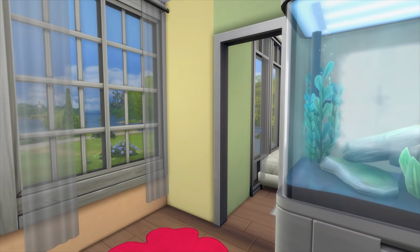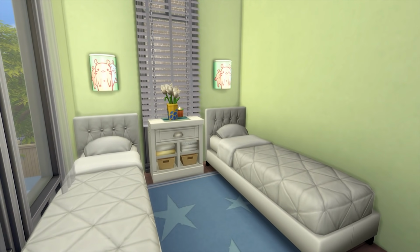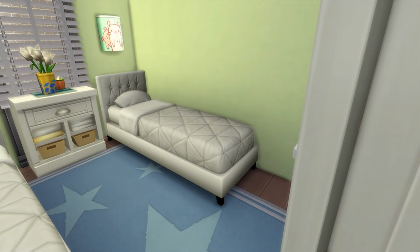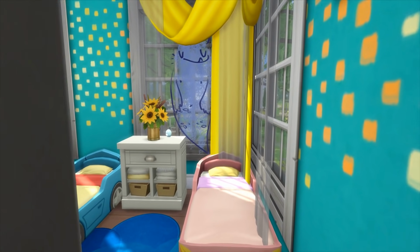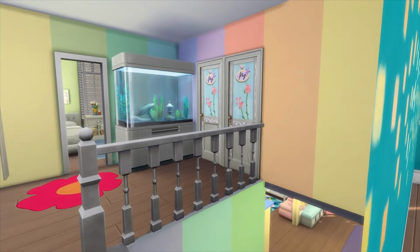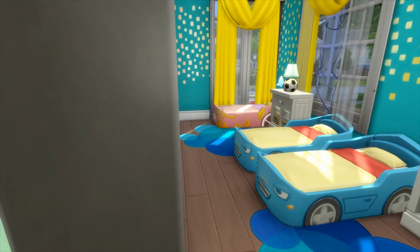I don't know if Jewel's gonna be his person, but I don't think that they can date now. We have some single beds up here for when they become kids and they wanna sleep. There's a bookshelf in here as well, and some more flowers. And then on this side is the toddler area. There's no doors up here except the homework room and the bathroom, but there's no locked doors in this house.